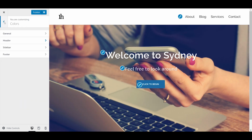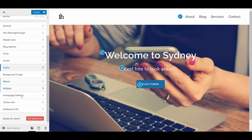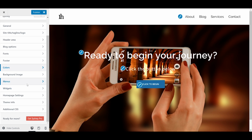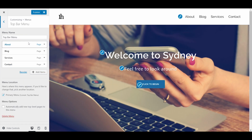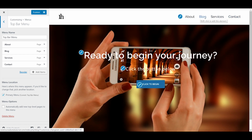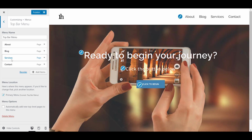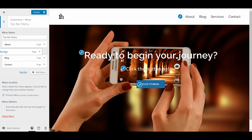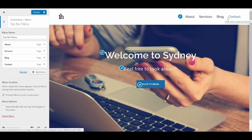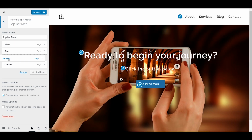Let's go back. I'm going to show you one other little thing that is important for you guys. Say you've got your menu here, and what happens if you don't like that order? What if you want to have services before blog? Easy, you can just simply drag it above it, and live it will actually change it. So we can easily change them to whatever order you'd like.